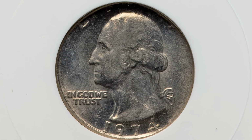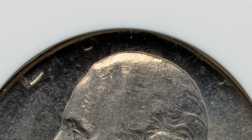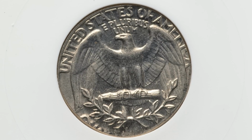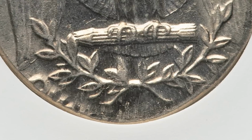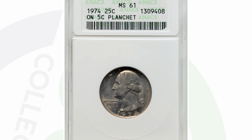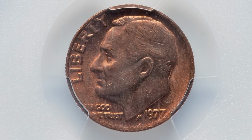Moving on to what was supposed to be a 1974 Washington quarter. However, you see the designs being cut off there. The whole quarter design does not fit onto this planchet, and that's because we have a quarter design that was accidentally struck onto a Jefferson nickel 5-cent planchet. So this coin, as a result, sold for $264.